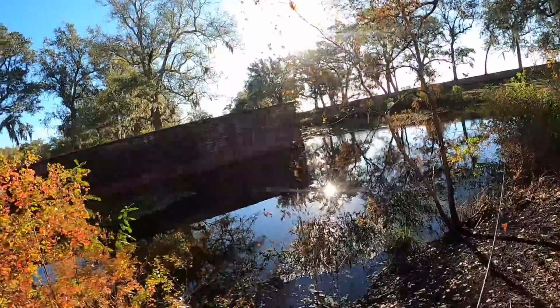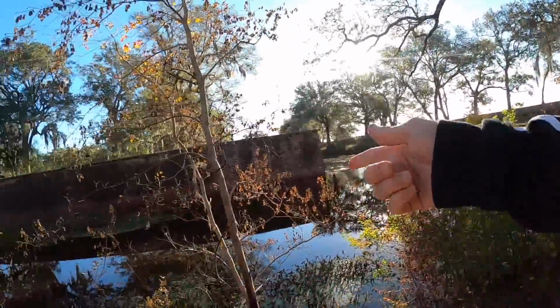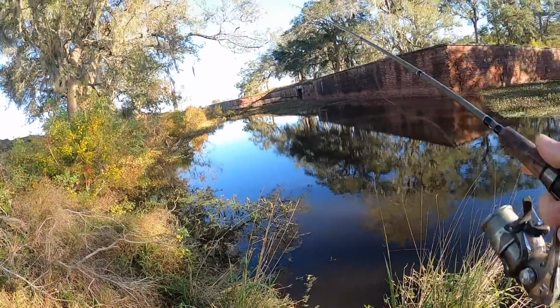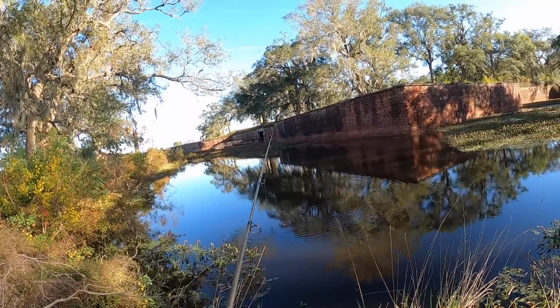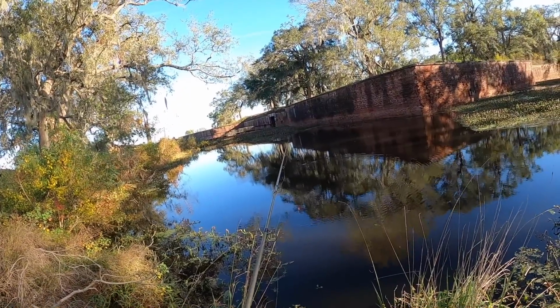Welcome back to M Hood Fishing, everybody. This is Fort Jackson. This is the moat. We're on a big adventure today. For the most part, this is really shallow, this moat, but it does hold fish. A lot of spotted gar, a lot of red spotted sunfish.